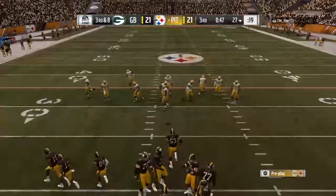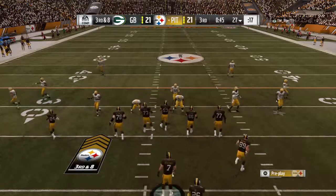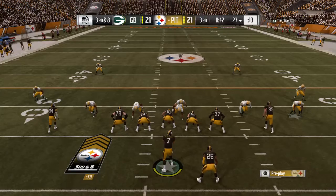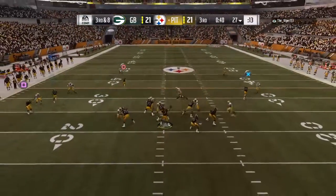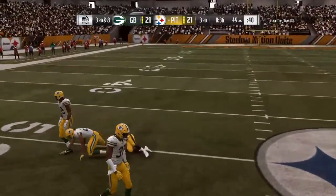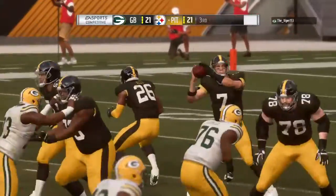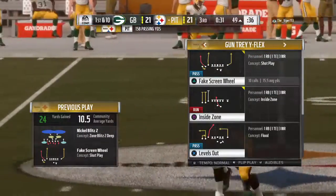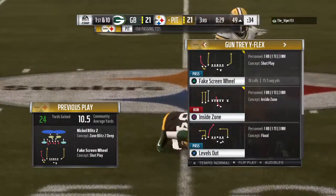And the Steelers on third down. They've been okay, 2 for 3 thus far. This is 3rd and 8. From the shotgun, it's Roethlisberger. He gets it to Brown, complete. And he'll be taken down, but not before he gets into enemy territory. That one goes for 24 yards.